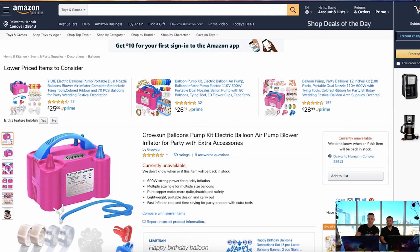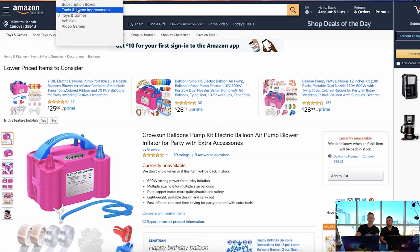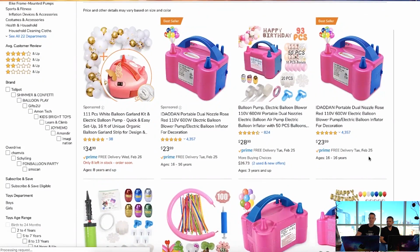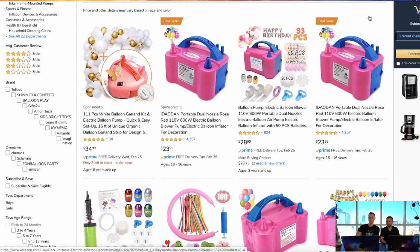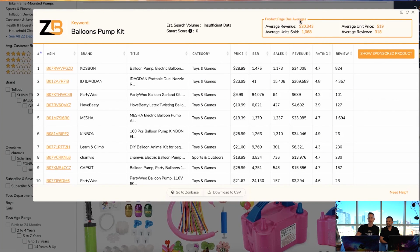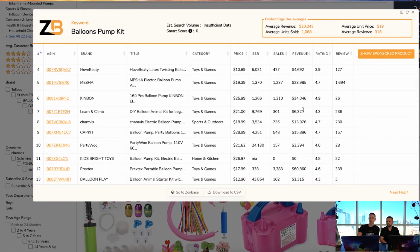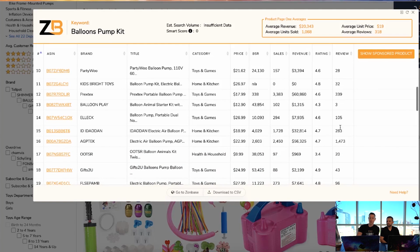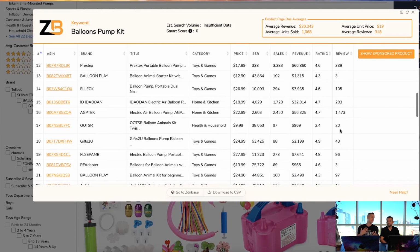The next one, balloon pump kit, right? So we'll grab this, we'll come into all departments and type it in. And then we'll look and see what's going on, right? So we see 4,357 reviews, which is pretty crazy for the first one, but let's run the Chrome extension here. And what we can see is a little bit better on the revenue, right? 20,000 in average revenue, but again, the reviews are still pretty high, but not all of them are, right? This is the one that we probably saw, 26 reviews with 34,000 in revenue. We see some with 28 reviews, not bad revenue, 32,000 with only 283. A little bit high on the reviews, but a lot better, right?